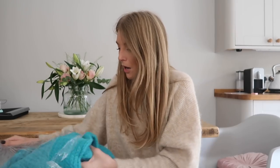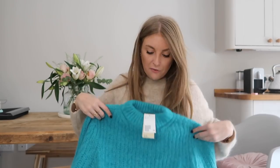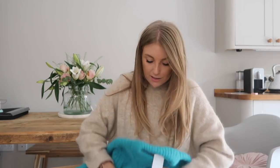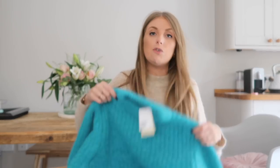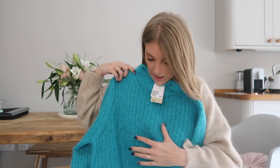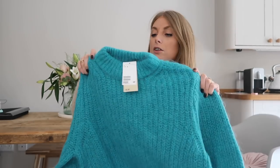This jumper is a lot greener than I expected. It's really fluffy and soft though. It really reminds me of the Bottega Veneta colour. It's a lot actually greener than what I was expecting. It's more of a greeny blue, but I think it looks really luxurious.